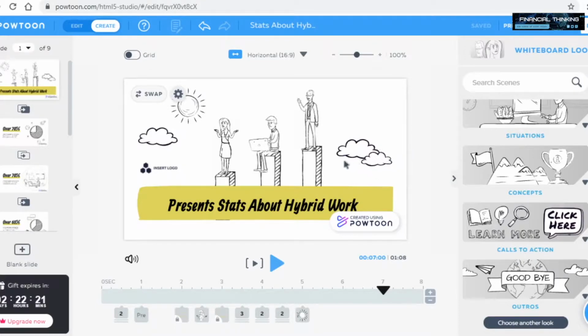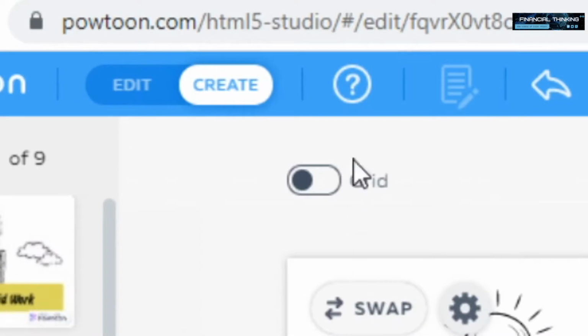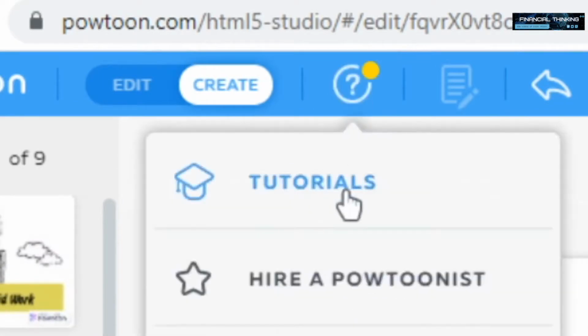Now with that said, I simply cannot go over all of the features of this site and what you can do with it since it offers so much. Thus, I highly recommend you check out the tutorials it has to offer. To do so, click on this question mark up here and select Tutorials.